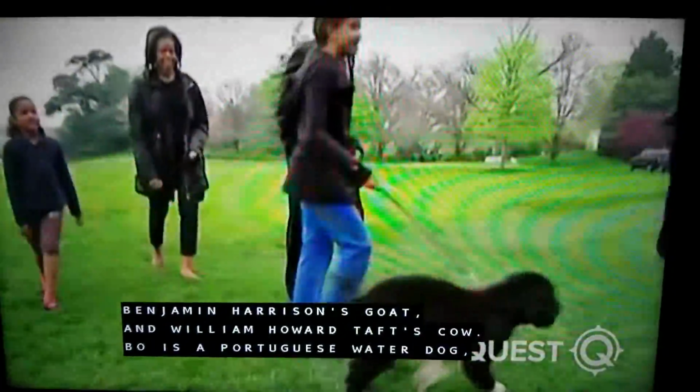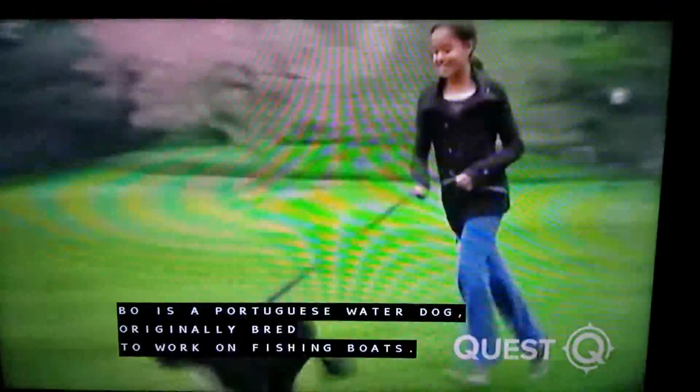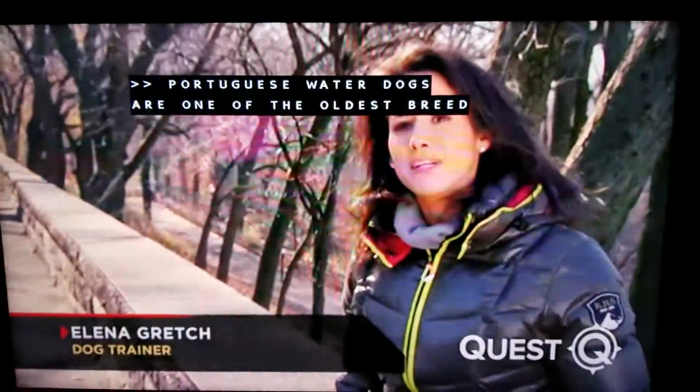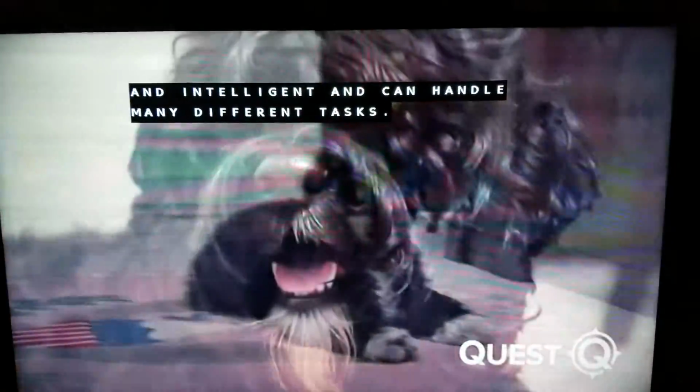Bo is a Portuguese water dog, originally bred to work on fishing boats, diving for fish, retrieving broken nets, and guarding boats for their masters. Portuguese water dogs are one of the oldest breeds of domesticated dog, going back thousands of years. They are very competent and intelligent and can handle many different tasks.